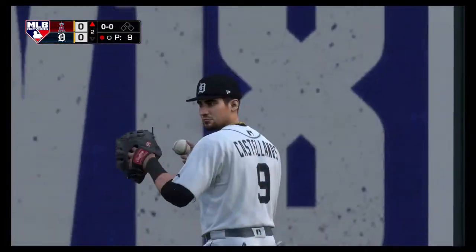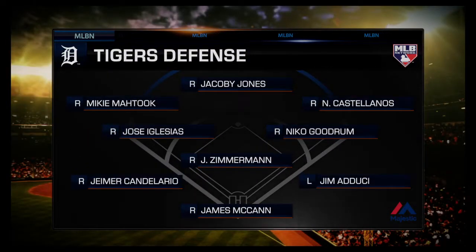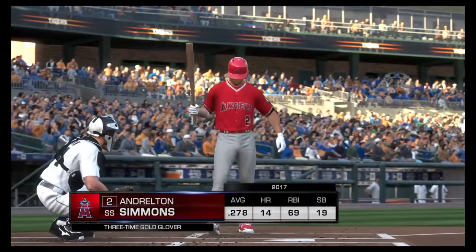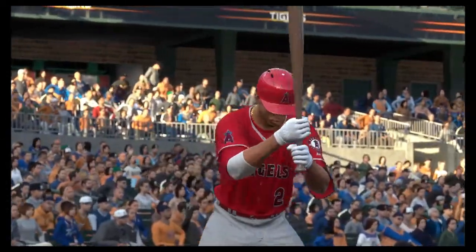Time for a look at the Tigers on D. And guys, the thing I want you to take a look at today is, in today's game, the new age, everyone wants to move around. This manager does not like to shift a lot. Maybe a step to your right or left, but there's a lot of trust that the pitchers are going to execute. So let's see how it works out for them in this one.